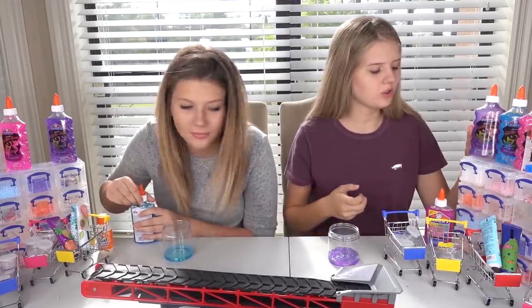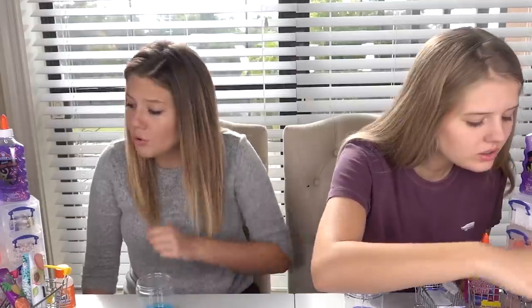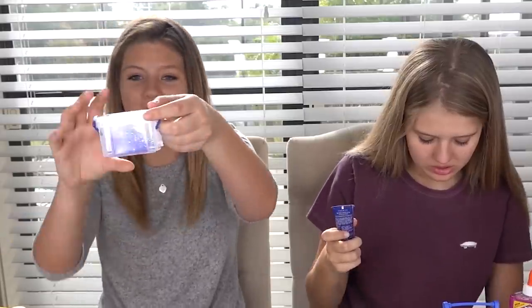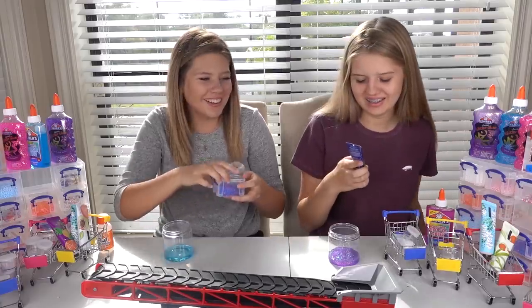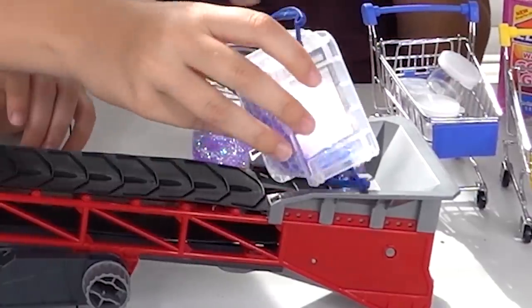I think I'm gonna add lotion this time because I didn't add lotion in my last slime. Yeah, lotion's good. Ooh, I could add the little fishbowl ones to get the purple and the blue, so then I actually do get the purple that I wanted. I think I'm gonna do wild berry because it's purple. All right, I'm gonna add it to the conveyor belt.